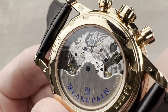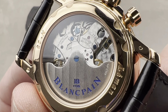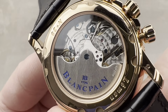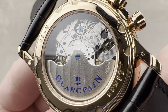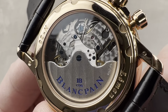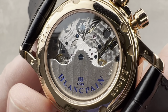Flipping it all over, you can see that the movement is the F585. Based on the Frédéric Piguet 1185, this one includes the flyback capability as well as the perpetual calendar and moon phase. Frédéric Piguet was one of the two parties in the reestablishment of Blancpain during the 1980s, and when Swatch Group bought Blancpain, it also bought Frédéric Piguet to be manufacture Blancpain, or the movement manufacturer tied to this brand. So if you want to look at this as an in-house caliber, you absolutely can.